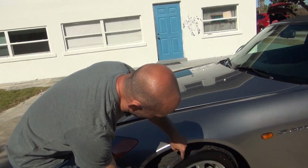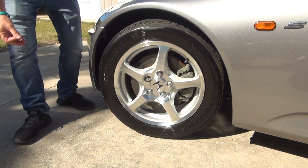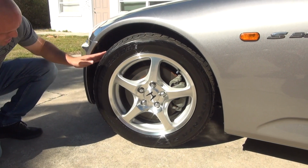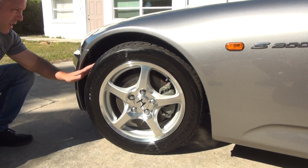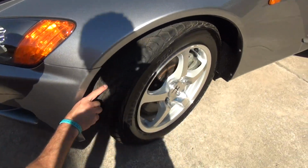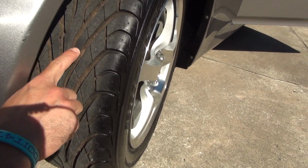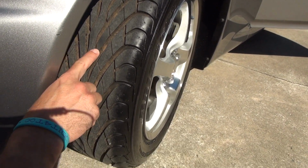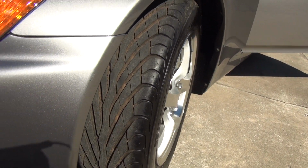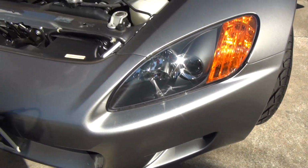Original Bridgestone tires, 16-inch wheels, original rubber. And what amazes me is the car's been in the garage for 20 years, and this rubber still looks good. Normally I would think it was dry rotted or something. Come here. The original nubs, look at this. The original nubs are still on these tires. On this one, you can really see it and feel it. This is unbelievable. God, it's crazy. Headlights are like brand new. There's no tarnishing.